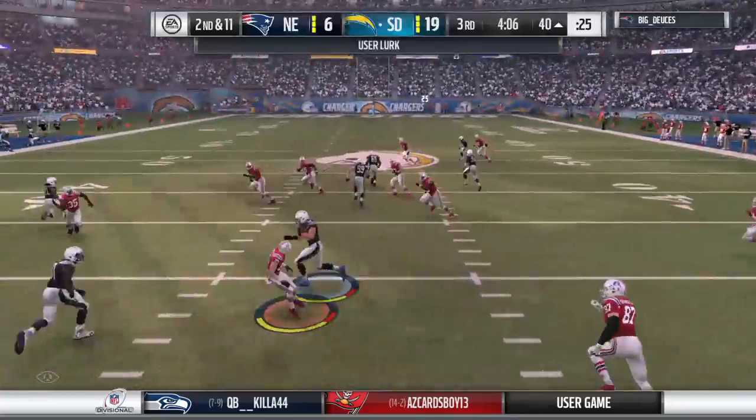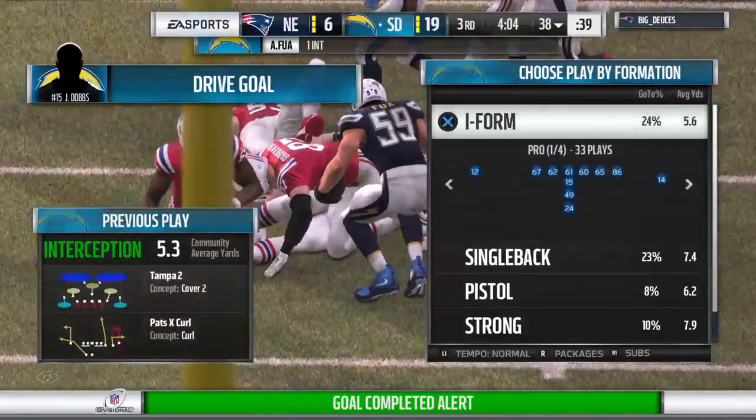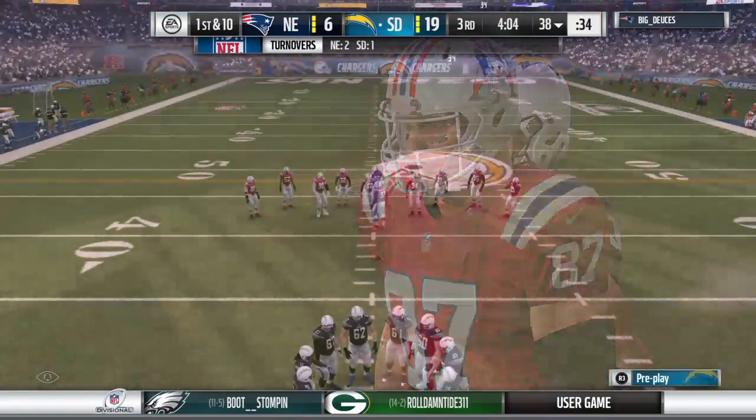Looking for Gronkowski, and it's intercepted. A great read, and it's picked off. And they have possession, and they have it at the 38-yard line. Now we'll look at the Chargers offense. They get ready for their first possession of the second half.